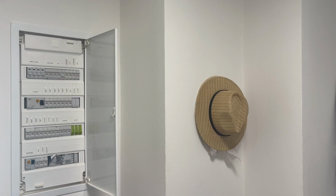Also, it's good to wear some rubber shoes, and don't wear any necklaces and bracelets, stuff like that, that could get tied in there. So yeah, just good.